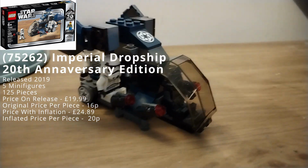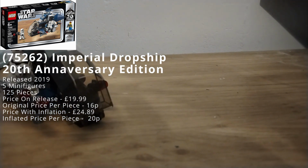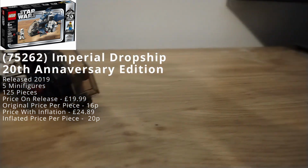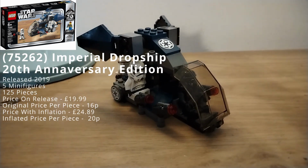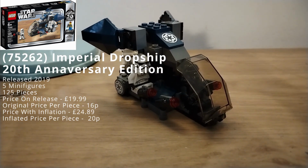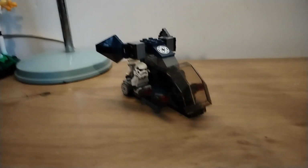Then we have set 75265 Imperial Dropship 20th Anniversary Edition, released in 2019. This included, again, 5 minifigures this time, with, I don't have Han Solo. Yes, because I got this second hand, so Han Solo was not included. But here's an image on screen of what should be included. This originally cost £19.99, so the price of a battle pack in 2024, but adjusted for inflation, that's £24.89. £25 for this? Not really seeing it. Also, there was no Rebel Scout ship for it to go with, so it's on its own.